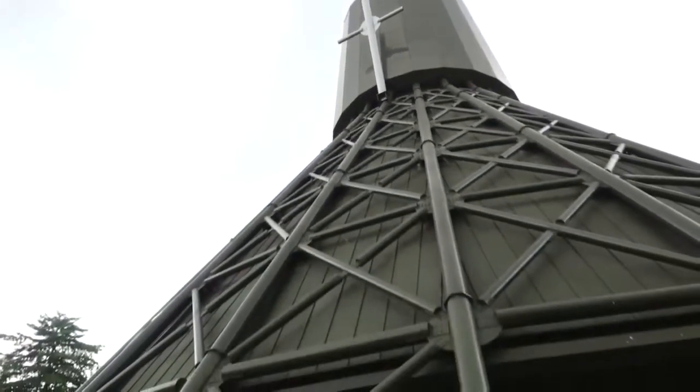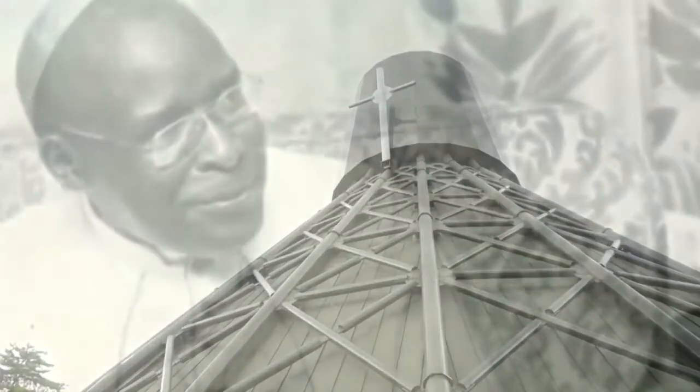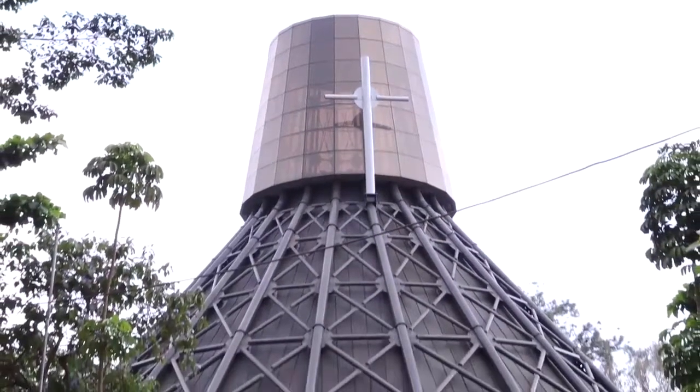Construction of this basilica started in 1966 under the stewardship of the late Cardinal Emmanuel Nsubuga, the then Archbishop of Kampala Diocese, after the church that initially stood in this place was demolished. He initiated the architectural plan of the area under a construction company he was well versed with and put strict architectural prerequisites, each with an outstanding meaning from the shape to the finishing.